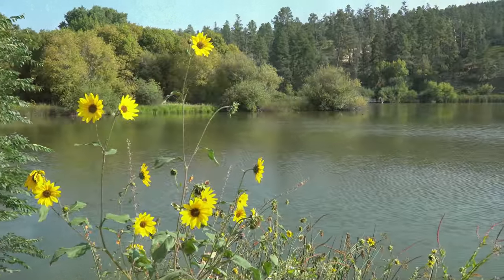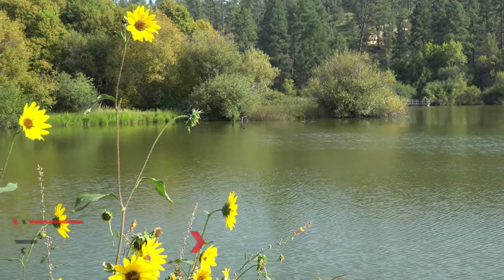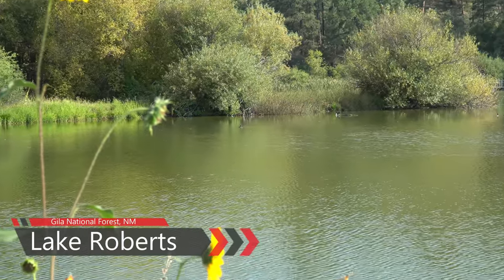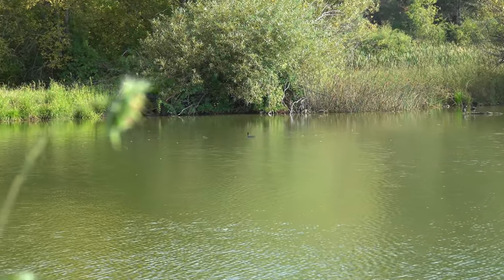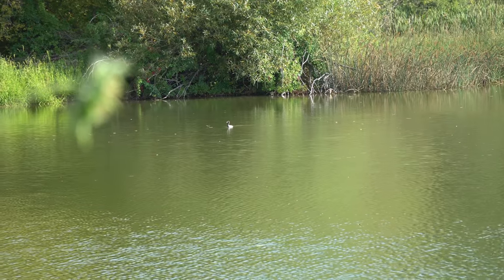On our way back to Silver City, we'd also like to check out the trophy bass waters of Lake Roberts. There are two U.S. Forest Service campgrounds along the shoreline of 72-acre Lake Roberts. And one of them, Mesa Campground, offers electric sites with a view of the lake for $15 per night or $10 per night for sites without hookups.